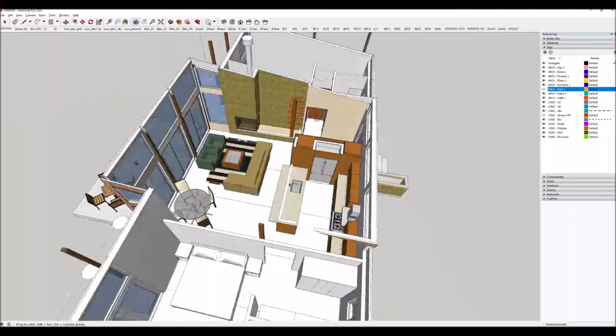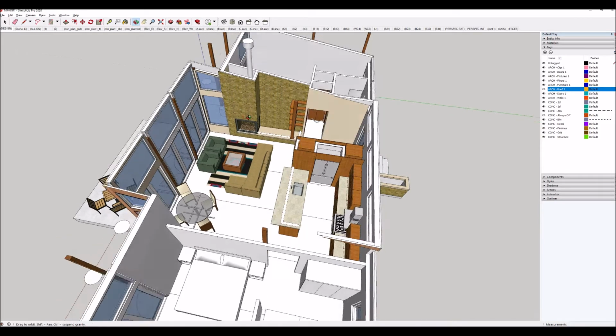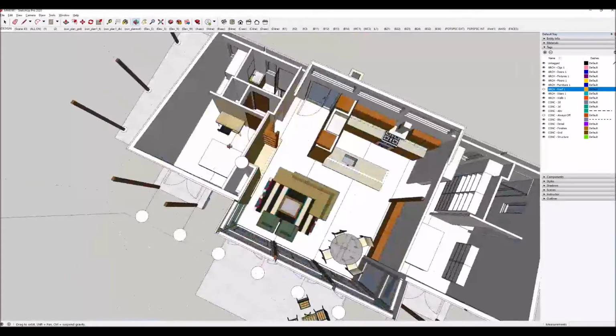Also, as far as this wall, the fireplace, I went with what I was calling option 1 in a previous video. As this design is intended as a stock plan on my website, I would go with the simpler option of the two that I had done. This would give people more choices as to how they might want to decorate the space.